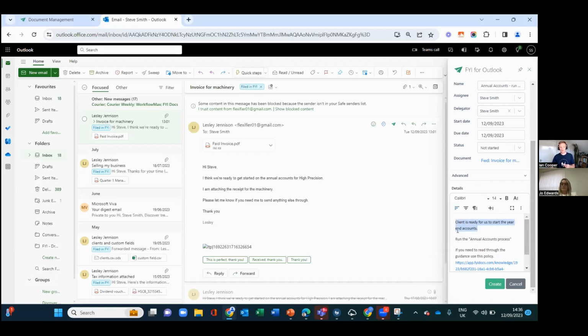So it says, client's ready to start, run this automation, which means we automate this whole process. And if you need guidance and help, here it is. If you've got juniors that need extra guardrails on how to complete a task or a job, you can build those guardrails directly into the task templates themselves.